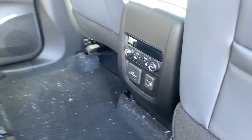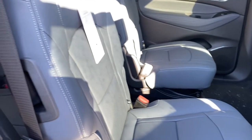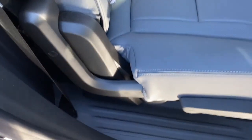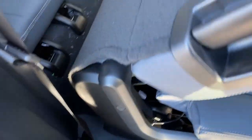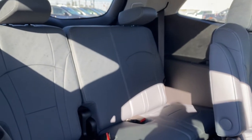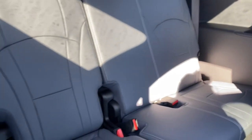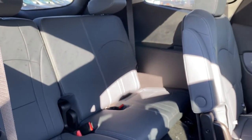power plug-ins. To gain access to the third row, take the center aisle or pull the levers located on the side of the seat. We've got a rear sunroof, and in the back we've got 3 additional seats, some cup holders, and USB plug-ins on either side.